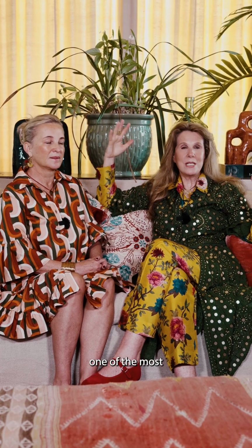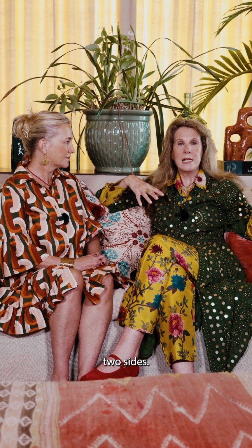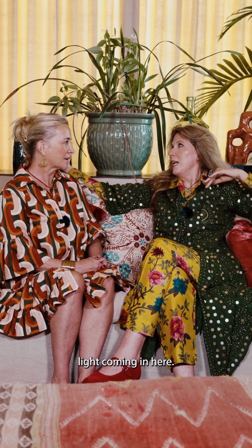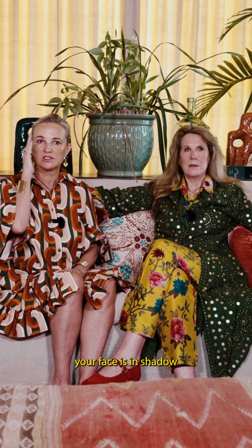And I think one of the most interesting patterns, and this house shows it enormously, is light on 2 sides. You know those terrace houses in London? There's no light on 2 sides, so it hurts your eyes, and it's all about what makes your eyes feel comfortable. So there's light coming in here, light coming in here, so you always feel comfortable. The light is balanced on your face. If you have light on one side, your face is in shadow on one side, and you can't read someone's expression. And it hurts your eyes. And this house exemplifies it.